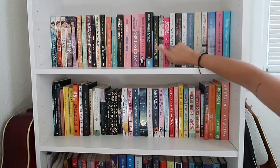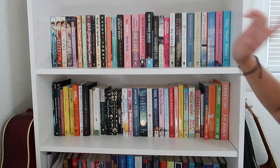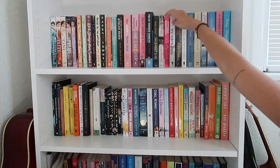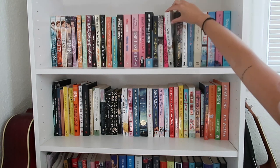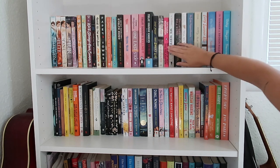Next up, I have some Lucy Foley books. So I have The Guest List and The Hunting Party. I read The Guest List last fall and I really enjoyed it. I have not read The Hunting Party, but I will definitely this fall. I have My Year of Rest and Relaxation, which I read and really liked. We have We Were Liars, which, holy crap, I didn't even remember that I had this book on my shelf. I read that such a long time ago.